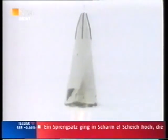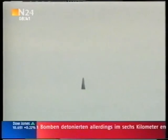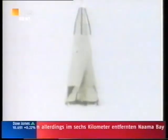4, 3, 2, 1. Delta Clipper hieß ein Prototyp von McDonnell Douglas Mitte der 90er Jahre. Eine einstufige, wiederverwendbare Trägerrakete. Die Landung war immer ein Desaster. Das aufrechte Aufsetzen klappte bei den beiden Prototypen nicht. Sie explodierten. Das Programm wurde daraufhin eingestellt.